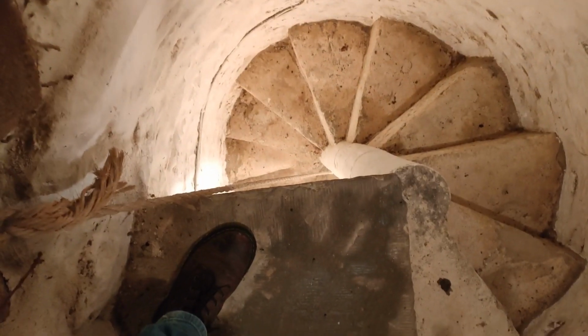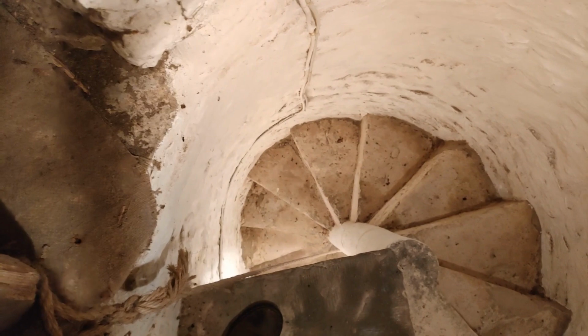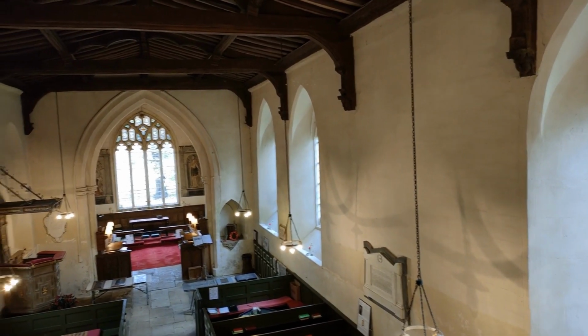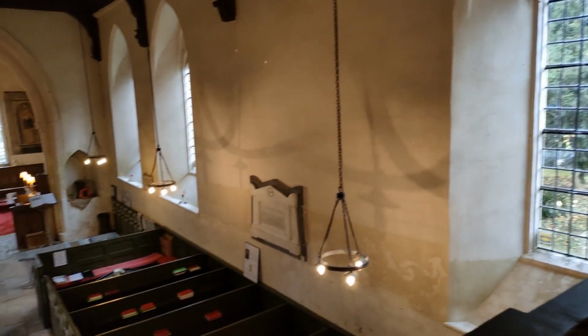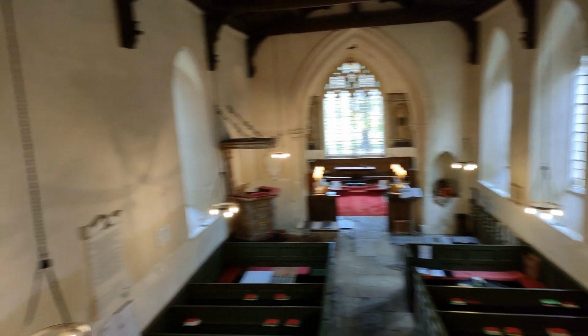Now, in order for me to be able to climb back down these stairs, I'm going to stop filming, because otherwise I will probably break my neck. Here we are, actually in the balcony, and if I turn around again, being rather careful, I'll show you where we are. And again, I've got to be careful because we have people down below, and don't necessarily want to have them appearing on the video without their consent.